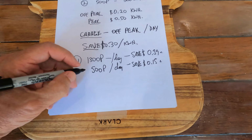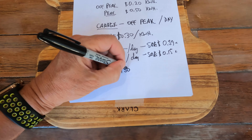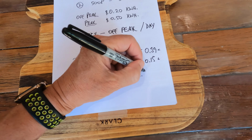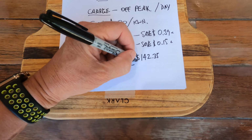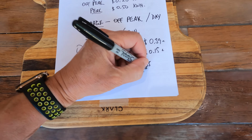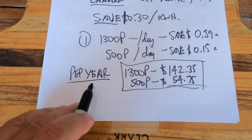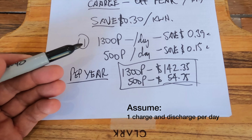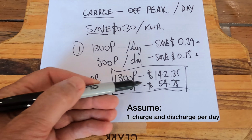So what's that per year? Per year, the 1300p, you would save $142.35. And the 500p, you would save $54.75. Doesn't sound much, but it is still something, isn't it? So those are the savings per year on the 1300p and the 500p, just charging off-peak and then discharging during peak.